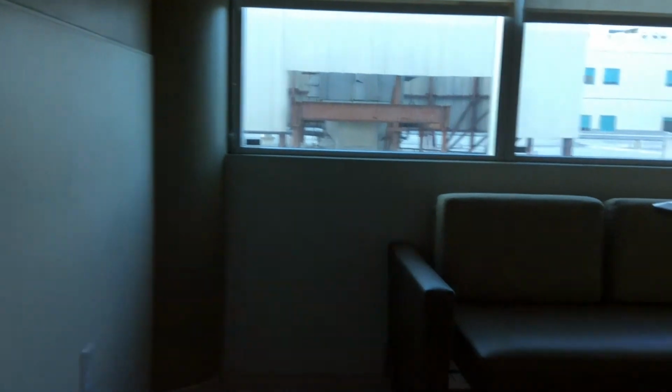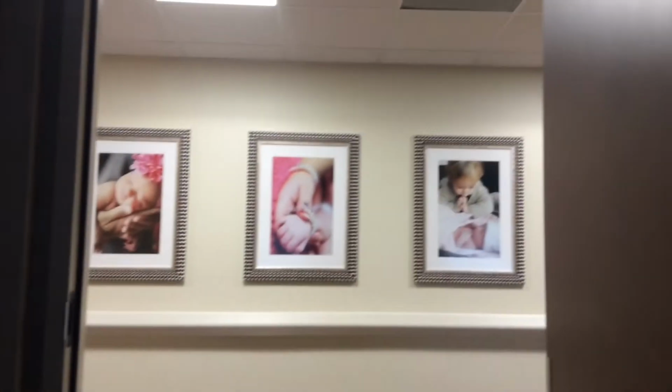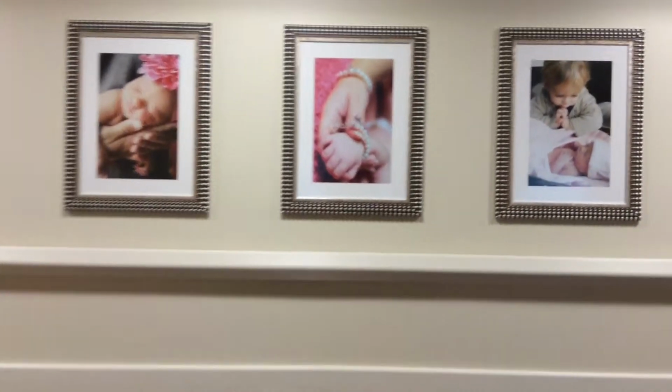The basic room. Okay. So just in case they don't have space in the bigger rooms, this is where they put you, the basic room. Still has a nice little couch. And it has a lot of space and just a regular size hospital bed. And a nice little chair here. A little sink. And then we're heading out.